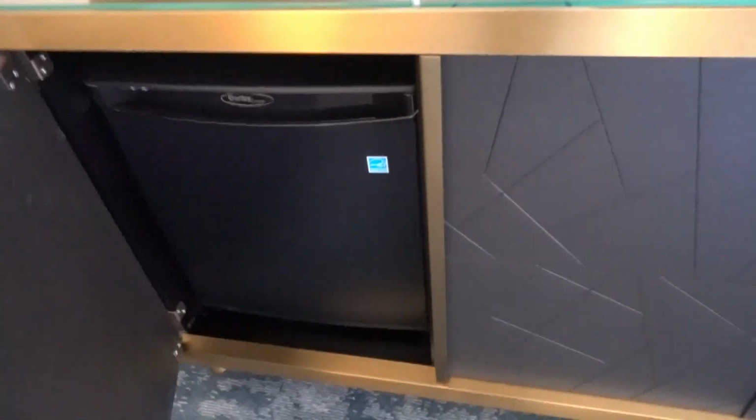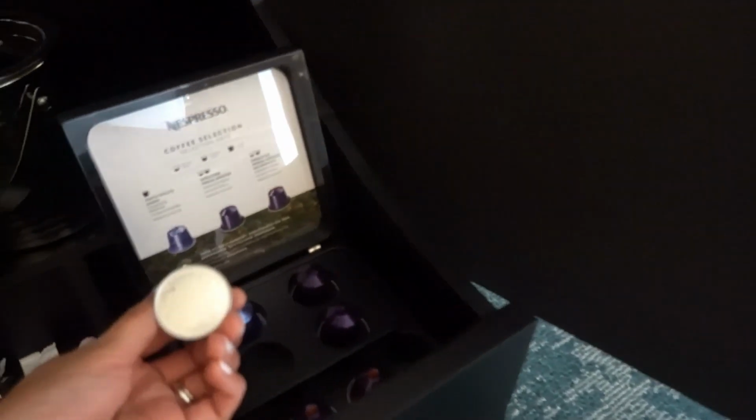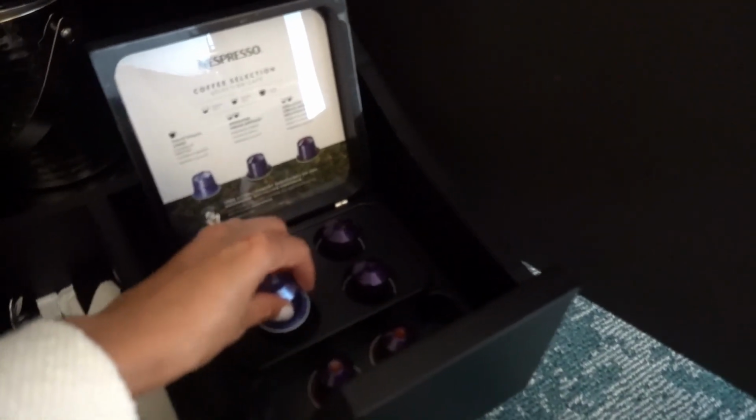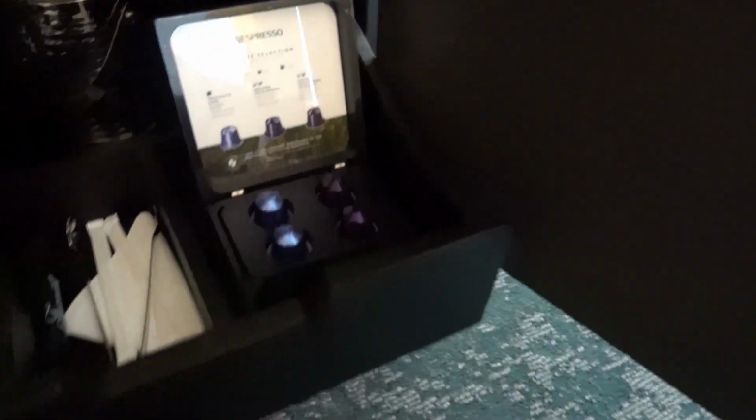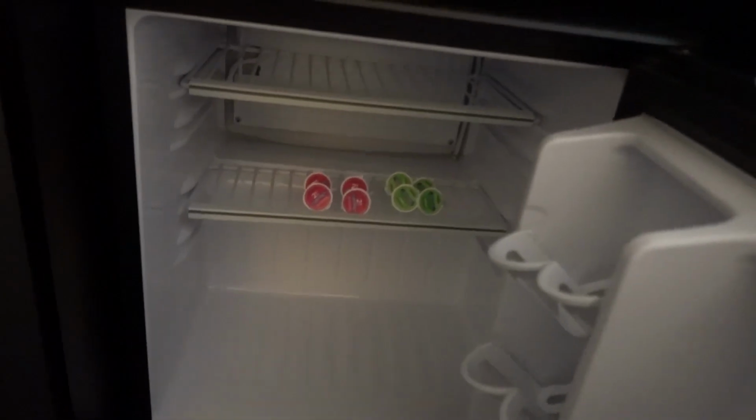And let's see kung anong meron sila dito. Of course, mini bar. If you want coffee, tea, meron sila dito. And Nespresso coffee selection nila. Yan. And may fridge sila dito, which is walang laman. Only milk.